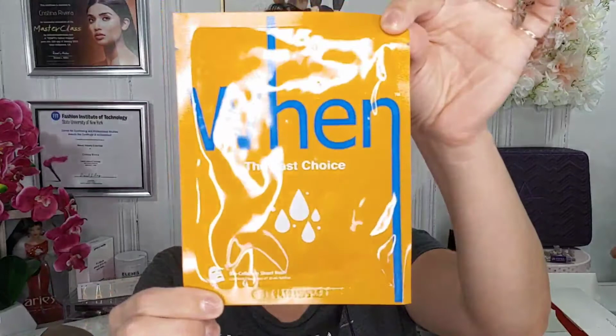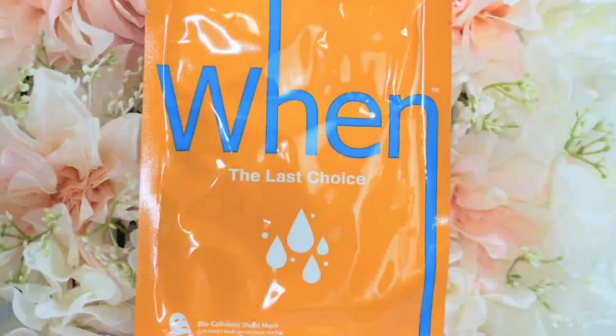Next up, we have the Last Choice Sheet Mask. And this sheet mask retails for $5 for one at whenbeautyus.com. This one is made from coconuts, and it's soaked in a hydrating serum.